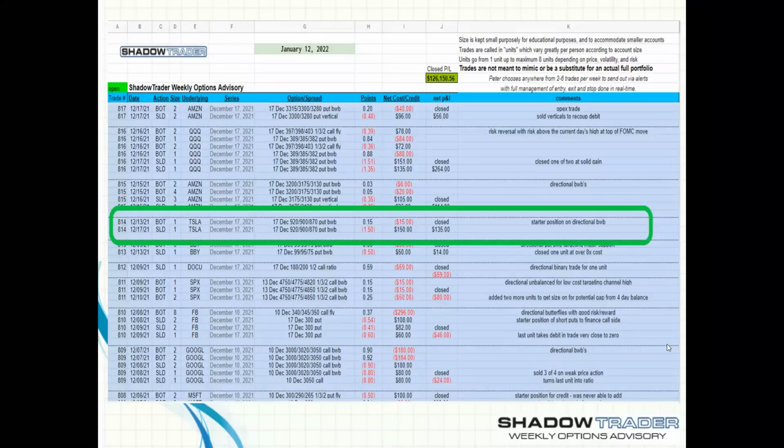And the example I'm going to show you is with Tesla, and it's the one that's circled here. Before I get into the details of it, pay attention to just these two columns here. These two columns are the date that it was actually entered or taken off, and the expiry. So understand that we are talking about a December 17th expiry, and we put the trade on December 13th. If you look at the details here, it was a put broken wing butterfly, which was 920, 900, 870. And our cost was 15 cents right here. We paid 15 cents for that.